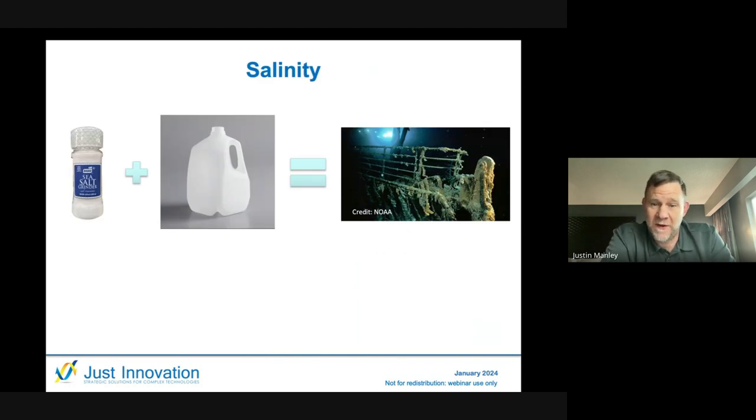Also, we need to talk about salinity. So this is about a 4.5 ounce sea salt shaker that I went and did an image search for. And in every gallon of seawater, you have about 4.5 ounces of salt. I show that up there because if you think of that as your gallon jug at home and you filled it from the faucet and then you dumped all that salt in it, that gives you a real sense of, frankly, how salty ocean water really is.